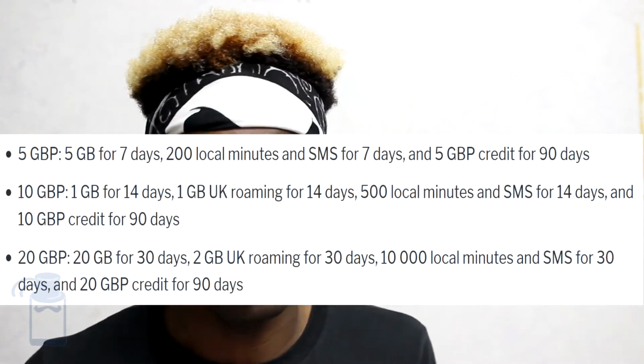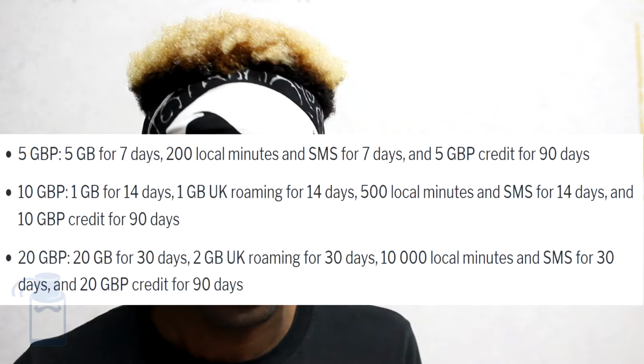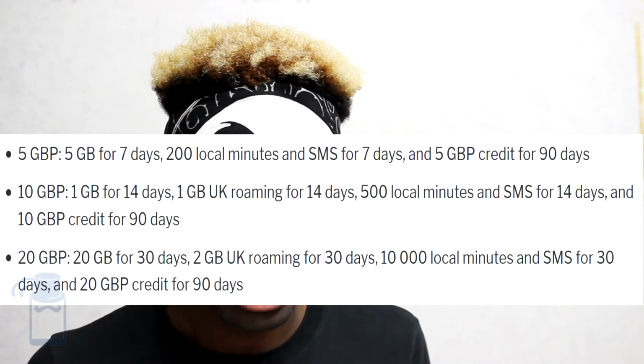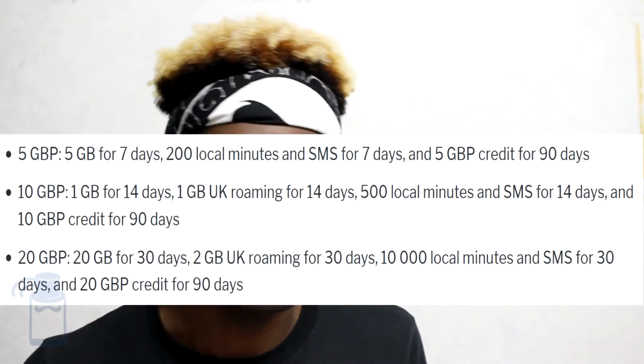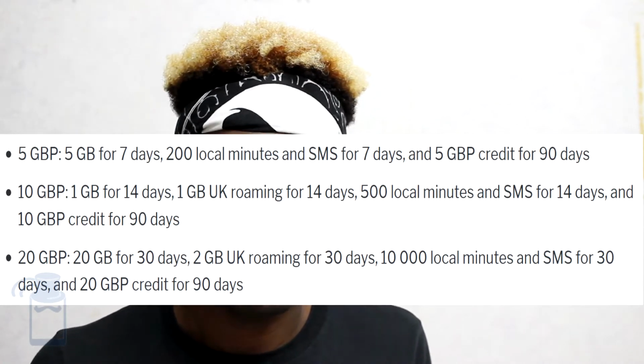For 20 British pounds you get 20 gigabytes of data for 30 days, 2 gigabytes of UK roaming for 30 days, and 10,000 local minutes and SMS for 30 days, and of course you get the 20 British pounds credit for 90 days.